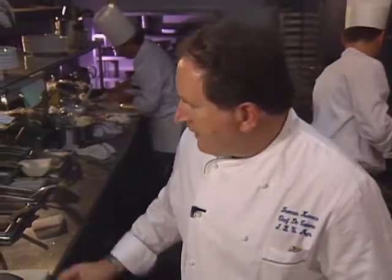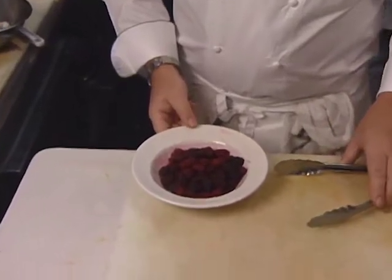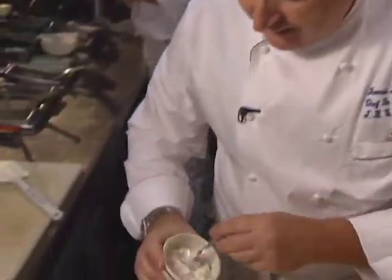The first dish I'm going to do is the croustillant of Dungeness crab meat with marionberry. Marionberry is a local berry. It looks like a boysenberry or a blackberry, very close to it, but much lighter color. Take the crab meat and mix it up with warmed up goat cheese.